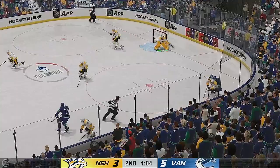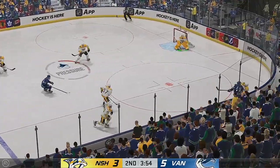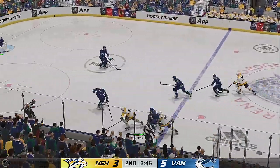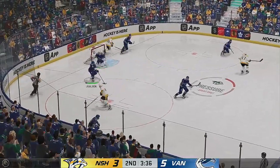And they win the draw on their own end. Great heads-up play to poke it away in the offensive end. Picked up along the wall by Sherwood. The Predators play it along the boards. Oh, glove save by Demko.